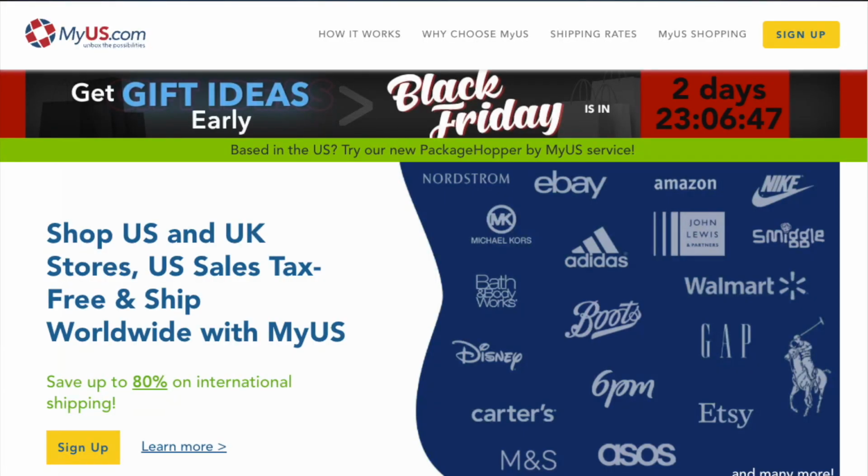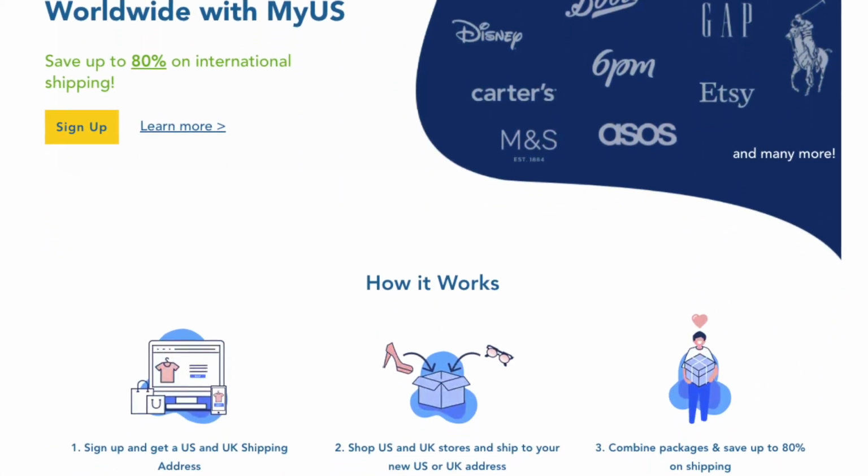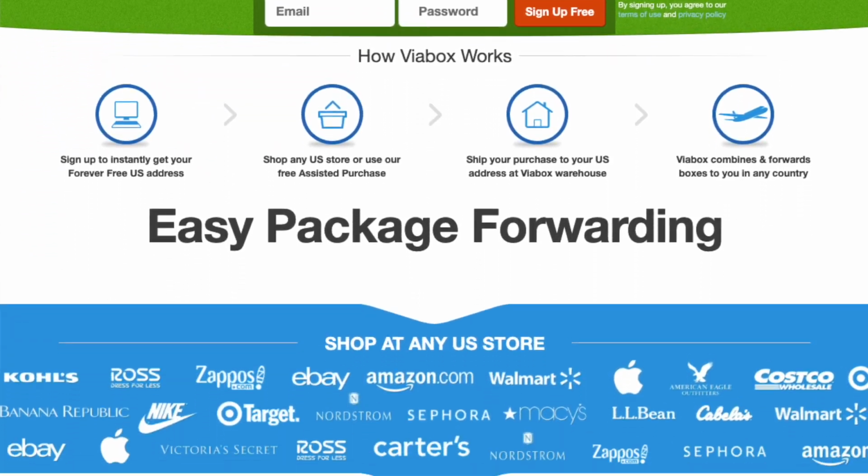And to get a US address, again, not a PO box, there's several services that will give you a US mailing address for free. myus.com and viabox.com are two options. Just sign up with a free account and they'll provide you with a US mailing address that you can use to send your stuff to. And forming an LLC is beyond the scope of this video, so what I suggest is consult a professional to see what your best option is for you.